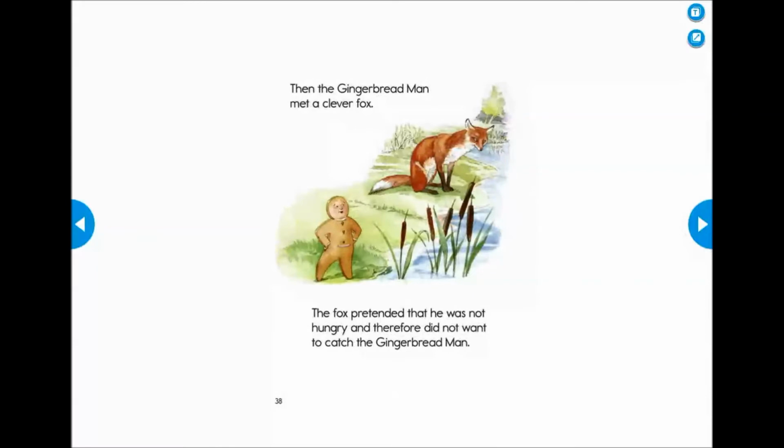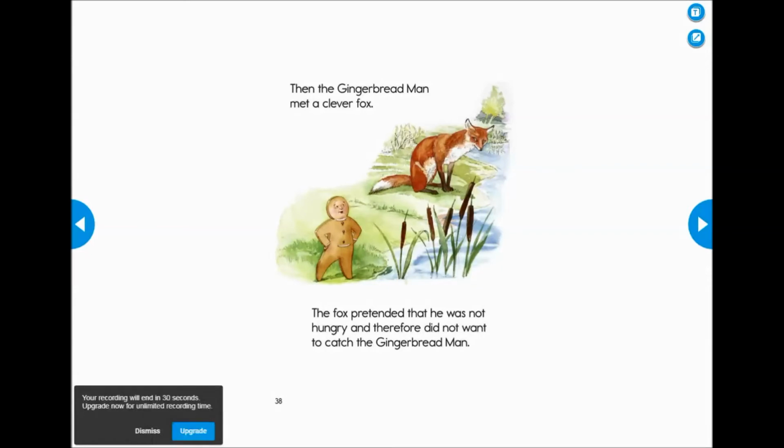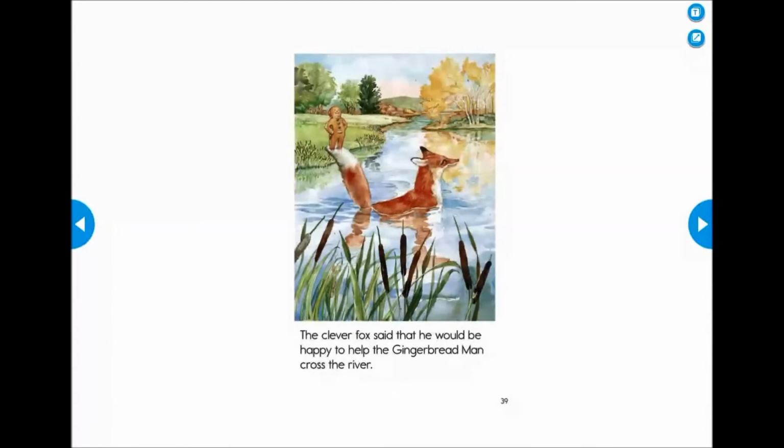Then the gingerbread man met a clever fox. Do you remember what clever means? The fox was clever. Pause here and tell us. The fox pretended that he was not hungry and therefore did not want to catch the gingerbread man. The fox was so smart that he was pretending. The clever fox said that he would be happy to help the gingerbread man cross the river.